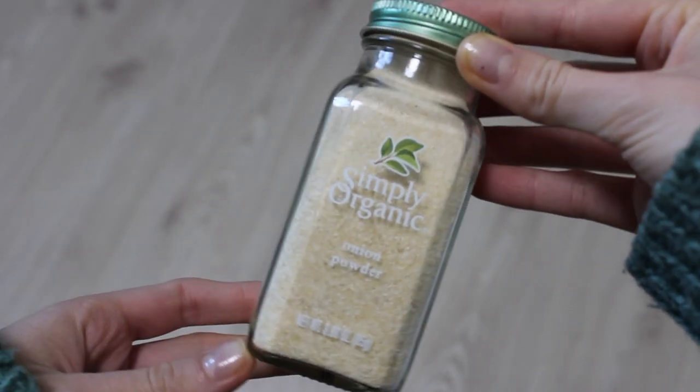This order might make me look like an old soul, and that's true, I am. So I got some spices. I got some onion powder because I love Simply Organic, I love all their spices, and I have Italian seasoning by them, and over time I've purchased some other products by them.